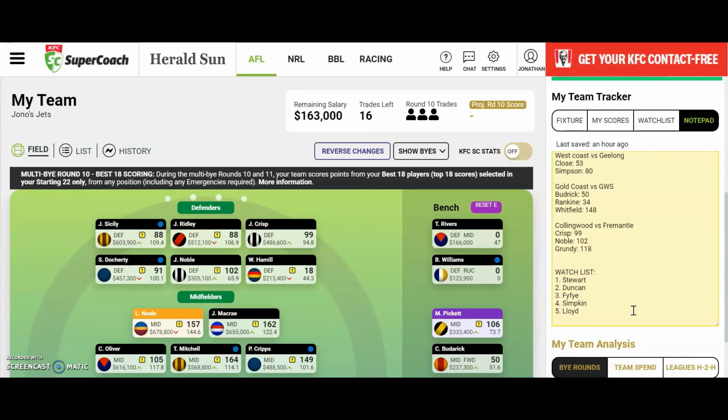And now the last player is Jake Lloyd. He's just so consistent. He's been absolutely huge for the Swans, and I think a lot of top teams have him, just because he's scoring so well. Because of this, I really want to get him in, but I haven't been able to because he hasn't been at a discounted price. He's always been above 600,000. It's been so hard to get him. But I'm definitely on the lookout if he drops in price, or if I can earn a bit more money, I'll definitely have a look at him.